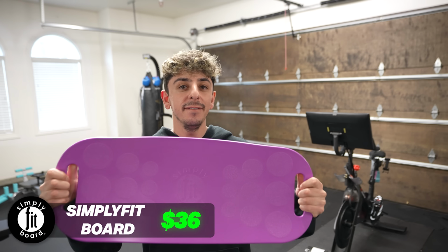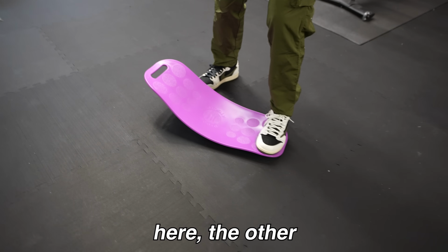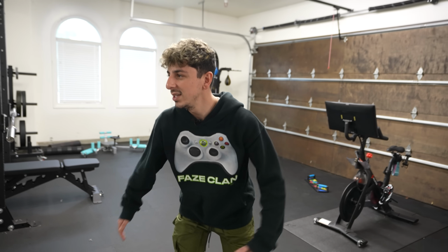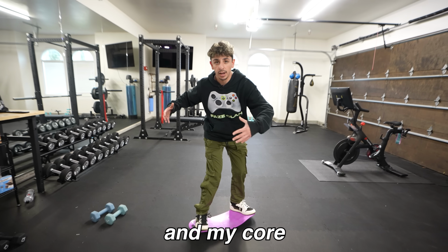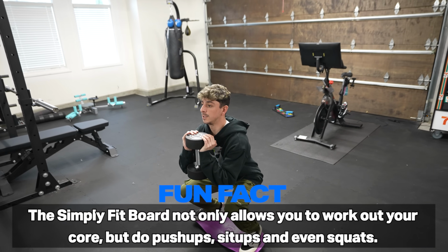This is a Simply Fit board, which is a core body workout with a twist. Okay, so you're gonna put one foot right here, the other right here, and what you're gonna wanna do is just twist it up. You know what I mean? You just like twisting like this. It's like you're dancing. You're kind of snowboarding at the same time, but so it's working out my abs and my core as I'm twisting. So you can do planks on this, you can do push-ups, you can even do squats.